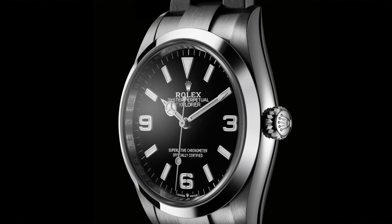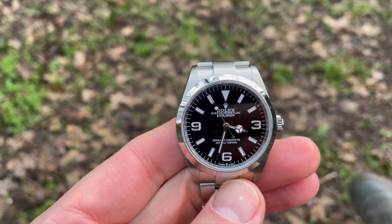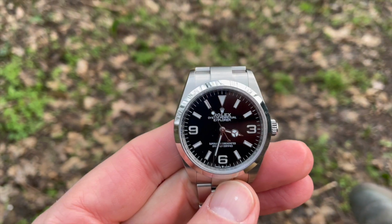Now, you need to know with the Explorer, it's relatively small. It's 36 millimeters in diameter, which makes it somewhat smaller than most of its much bigger friends in the professional range. And I'm going to get my mobile phone here, and we're going to have a look at the watch close up. And we can have a look at it in a bit more proximity. So, here we go. Here is my little Explorer, 36 millimeters, and as you can see, a very simple dial.